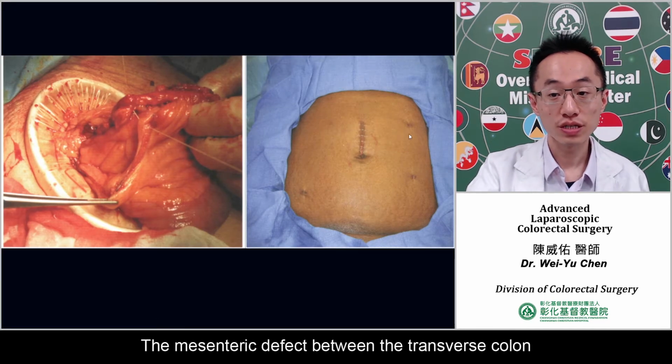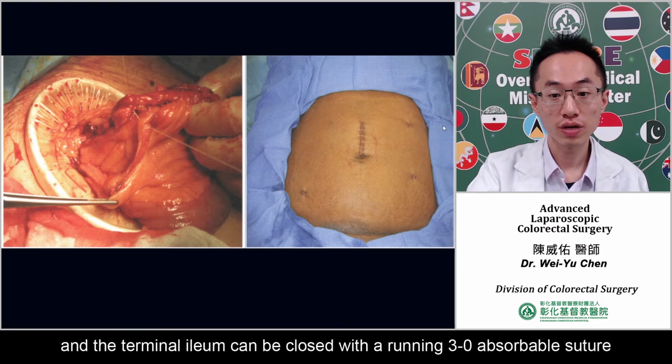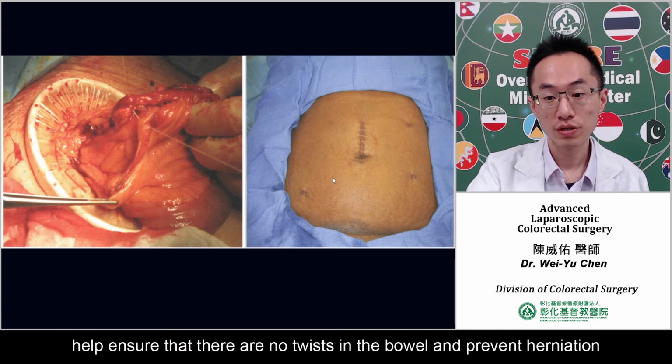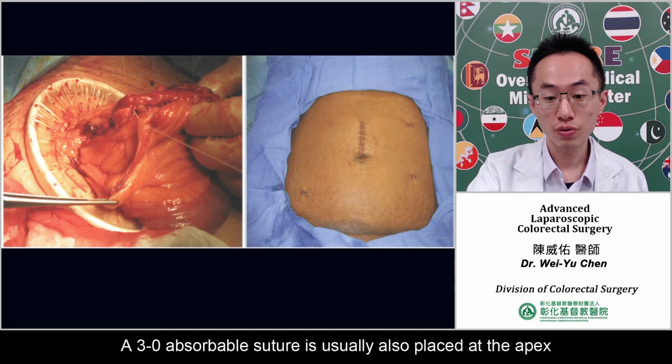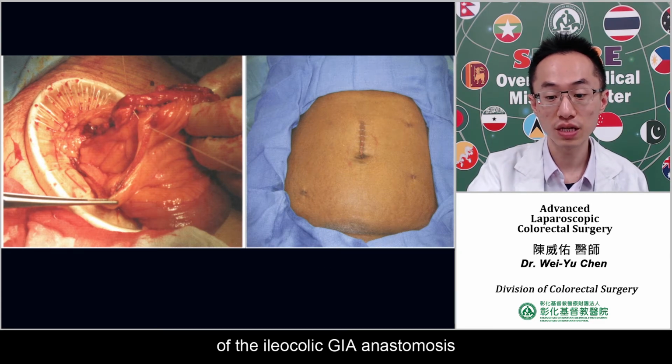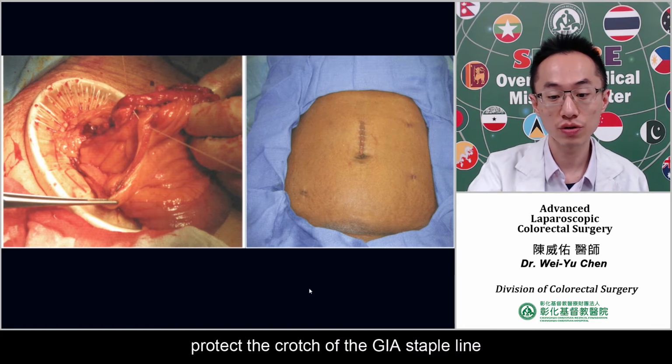The mesenteric defect between the transverse colon and the terminal ileum can be closed with a running 3/0 absorbable suture to help ensure that there are no twists in the bowel and prevent herniation through the mesenteric defect. A 3/0 absorbable suture is usually also placed at the apex of the ileocolic GIA anastomosis to protect the crotch of the GIA staple line.